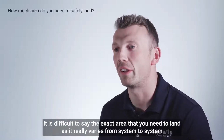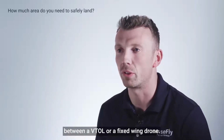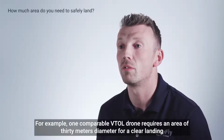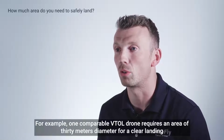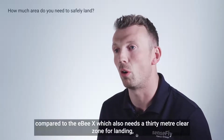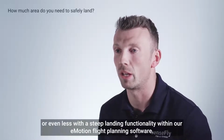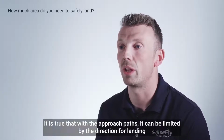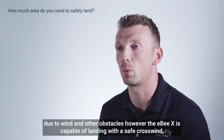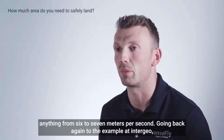It is difficult to say the exact area that you need to land, as it really varies from system to system between a VTOL or a fixed wing drone. However, it is a common misconception that a fixed wing always needs more space to land. For example, one comparable VTOL drone requires an area of 30 meters diameter for a clear landing, compared to the EBX, which also needs a 30-meter clear zone for landing, or even less with a steep landing functionality within our eMotion flight planning software. It is true that the approach path can be limited by the direction for landing due to the wind and obstacles. However, the EBX is capable of landing with a safe crosswind of anything from 6 to 7 meters per second.